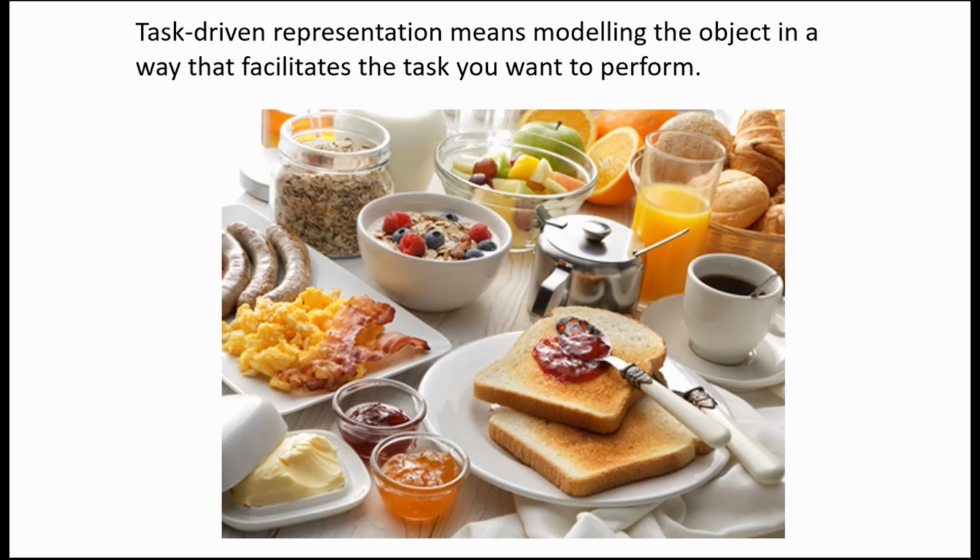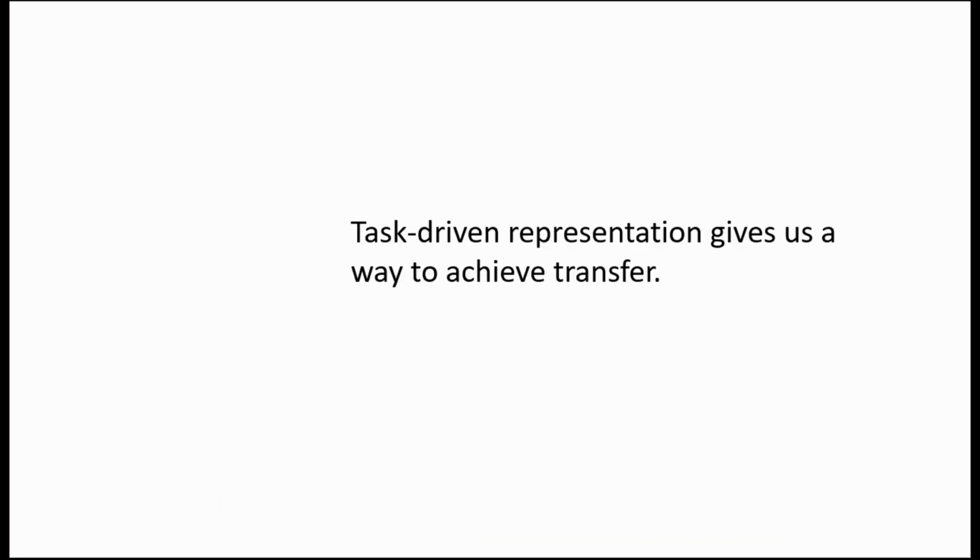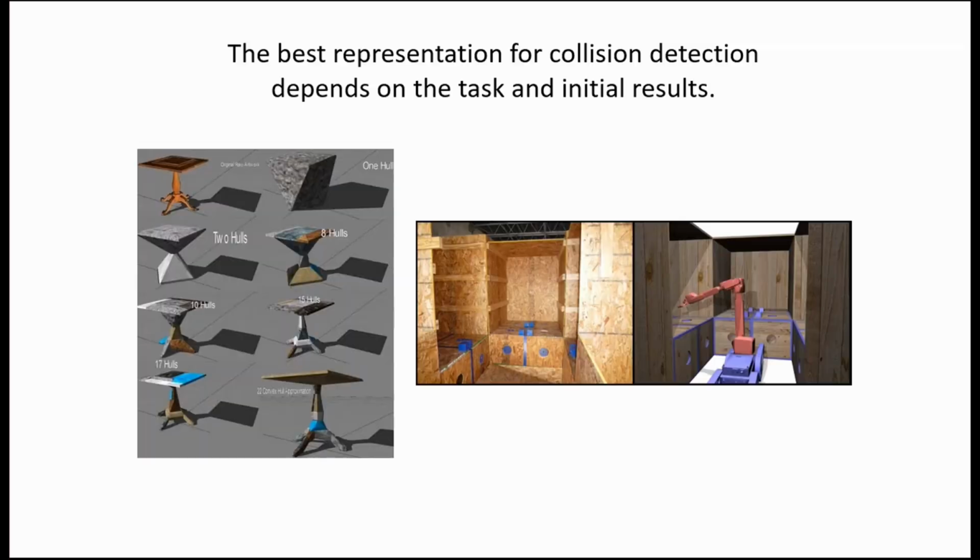If my task is to stack things, like I'm cleaning up and I want to stack up the different plates, then I'll focus on the surface on the top of one and the surface on the bottom of one, and whether I think they would fit together. So the model that you use, the way you would abstract an object, will depend on the task that you want to do with that object. So that's the idea of task-driven representation, which gives it a way to transfer to new scenarios by looking at the geometric shapes in this case.